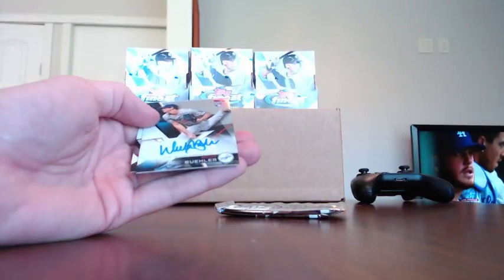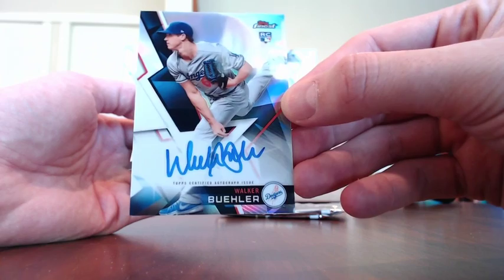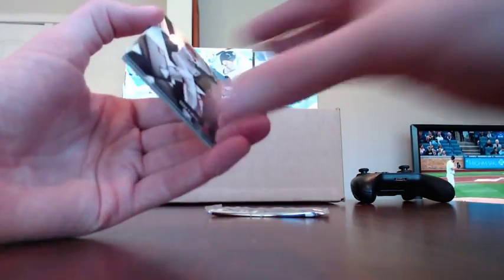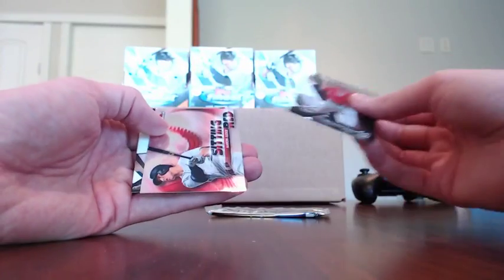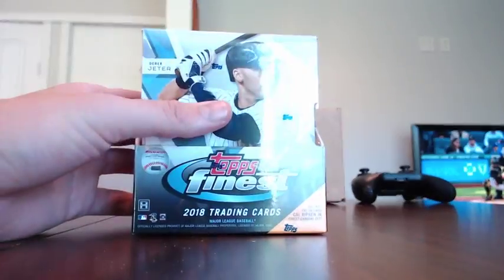Bellinger, Cornerstones. And nice one for the Dodgers, Walker Buehler. That was a pretty good rookie auto. Another Otani. Judge sitting red. And last pack, box 5. Manny Machado, refractor. All right. Box number 6.